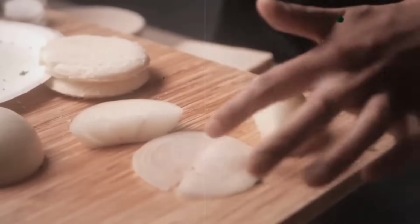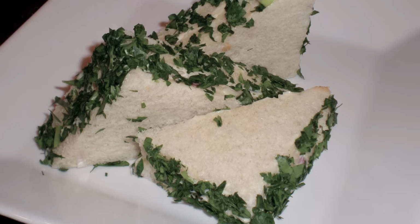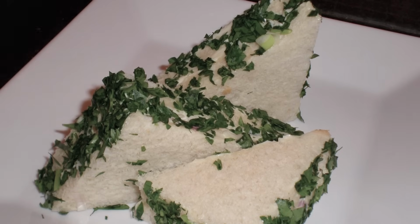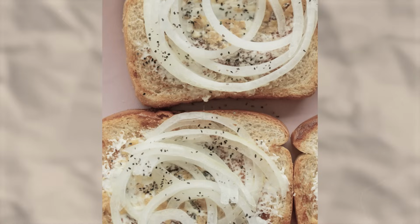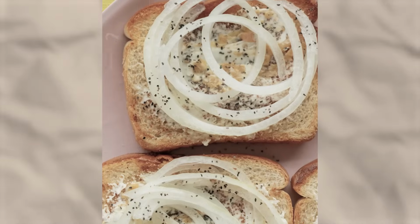The secret to making it more palatable: thinly slicing the onion, soaking the slices in cold water to take off some of the sharp bite, and patting them dry before layering them on bread spread with butter or drizzled with vinegar. A sprinkle of salt and pepper was all it needed to complete this humble but surprisingly flavorful meal.